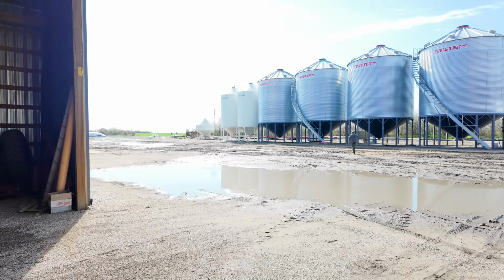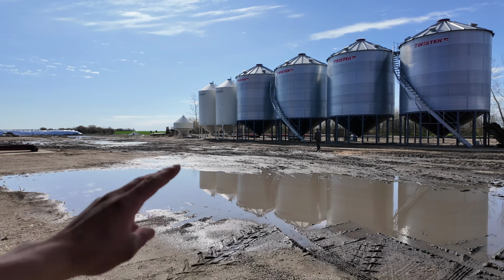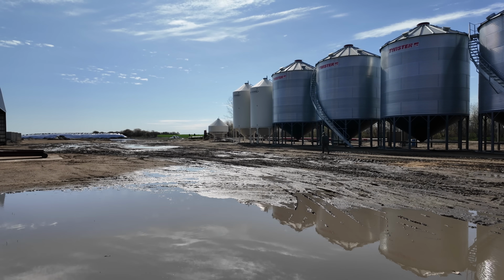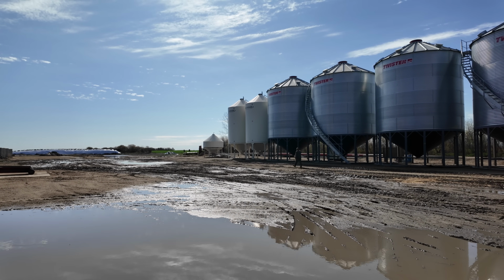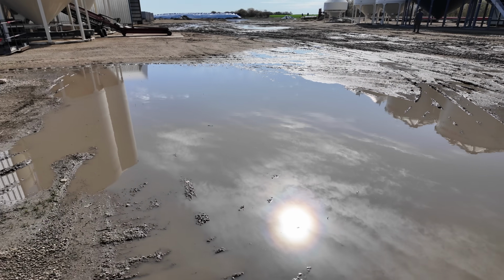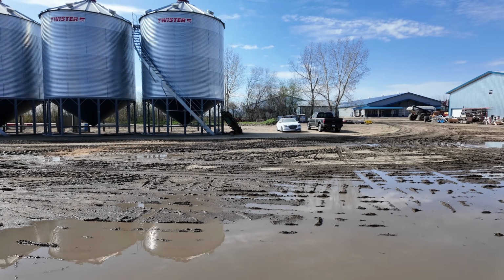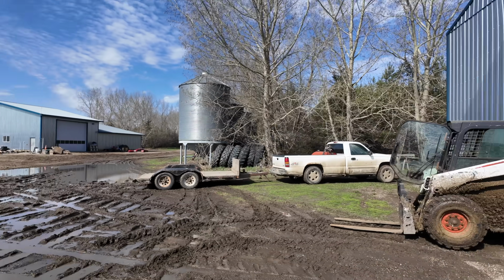Dad's just verifying what fertilizer is what in the 2 bins over there. I believe we got that in February or March. It's been sitting there waiting. This is cool, hey? Look at all this water. Great start to the year.